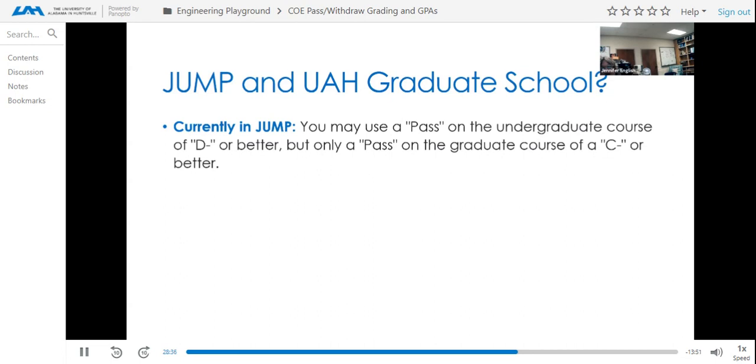So let's say you're taking a course like MAE 480 that's offered at the 580 level as well, and you're taking 580 as a part of JUMP. You have to earn a C- or better in order to get that double counting at both the undergraduate and the graduate level. Okay, if you are taking a 600 level course, you have to earn a C- as well.